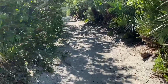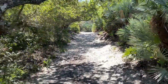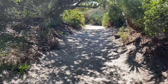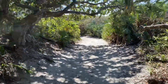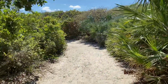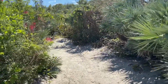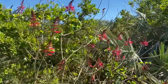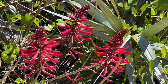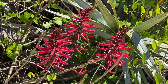Now we're heading back. This is the western side of the mound. And there is a trail that heads straight up to the top of the mound, and that's what we're looking for. We should be coming upon that soon. And here are some more close-ups of the coral bean. And we're lucky to catch this as it's coming into bloom.